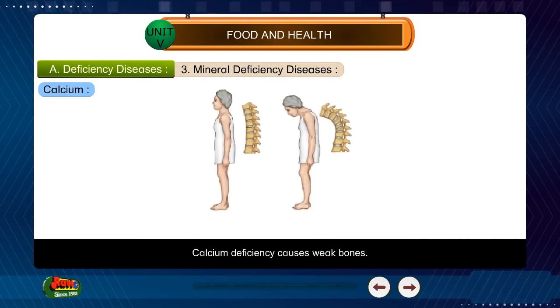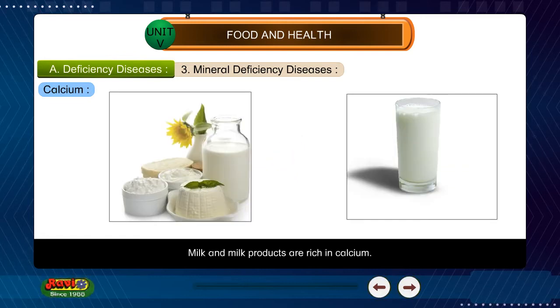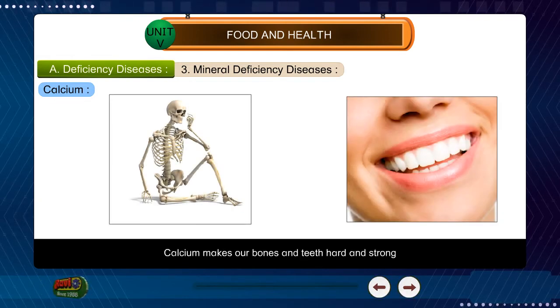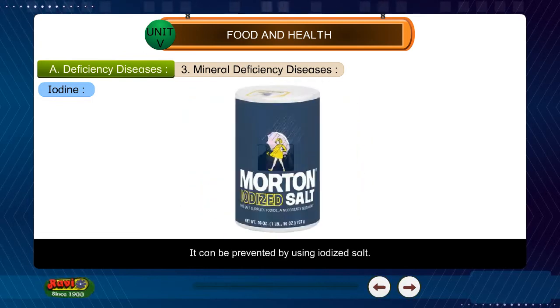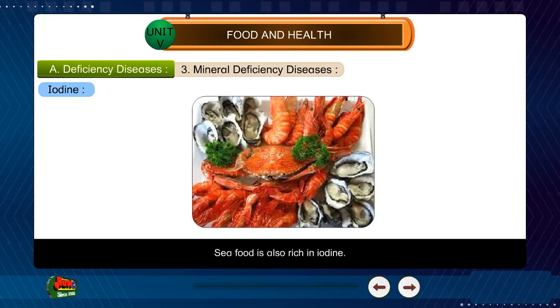Calcium. Calcium deficiency causes weak bones. Milk and milk products are rich in calcium. Calcium makes our bones and teeth hard and strong. Iodine. Lack of iodine causes goiter, swelling of a gland in the neck region. It can be prevented by using iodized salt. Seafood is also rich in iodine.